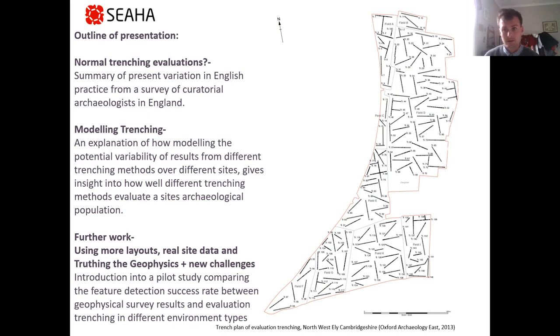Are there large differences from country to country? Are people facing the same challenges? And then I'm going to talk a bit more about one of my main methods, which is modeling trenching layouts across hypothetical sites and real site data, looking at these very simplistic results and having a think about what that might mean for our archaeological conclusions. And then finally, talk about another part of my work, which is beginning now.